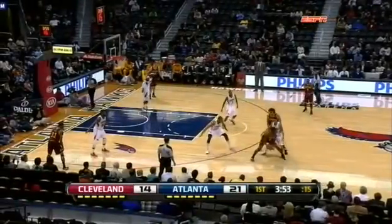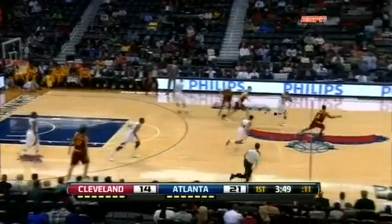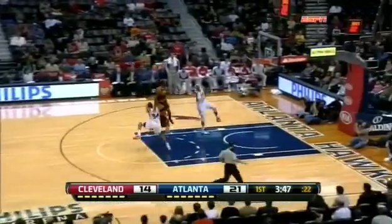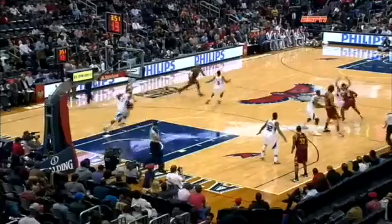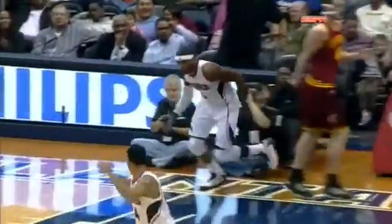In at number 9, Atlanta's Josh Smith playing like a hawk. Stolen by Josh. Harris to Josh. Put it down! What a lob and what a jam! Turn it over against the Hawks at your own peril.